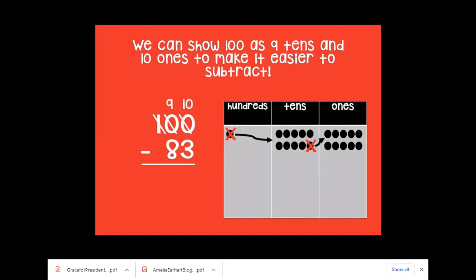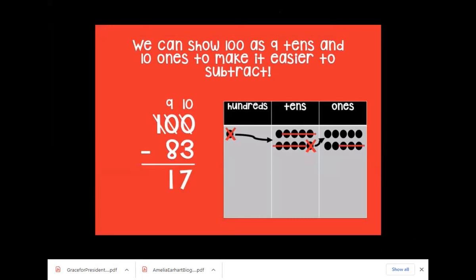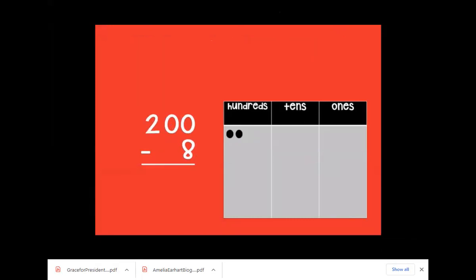Now listen, I'm ready to subtract everywhere here. So 10 minus 3 in the 1 place, 7. In the 10 place, 9 minus 8. We make another subtraction in the 100 place. So 100 minus 83 equals 17. We're just practicing with moving around place values. It really helps us with this problem. Let's look at that. In practice, it's good. It helps us. So we have 200 minus 8.